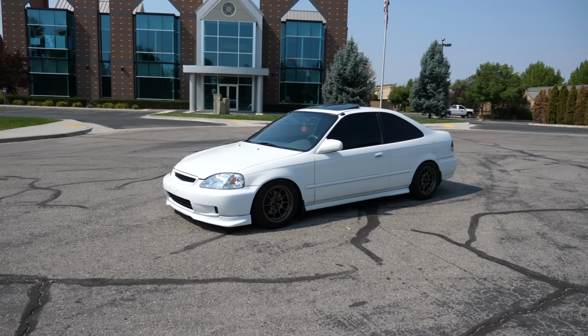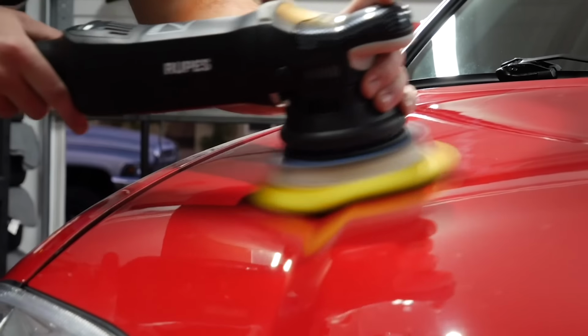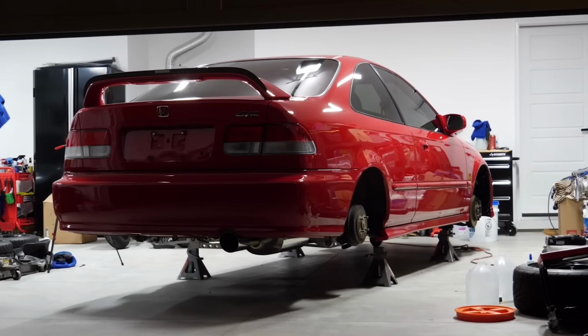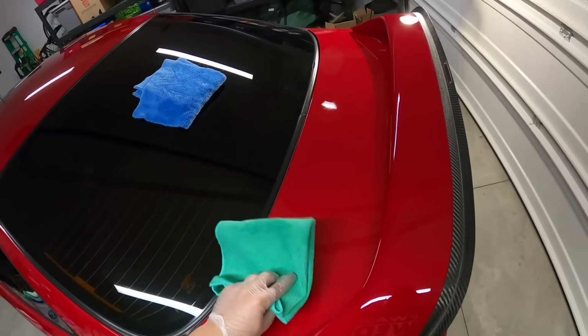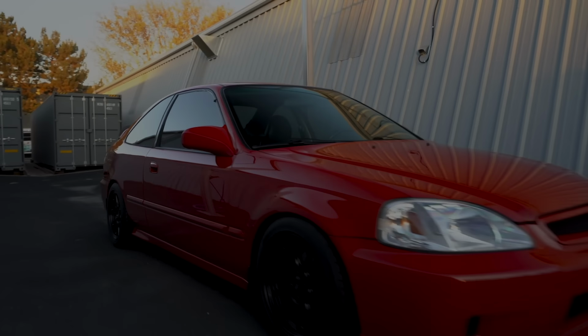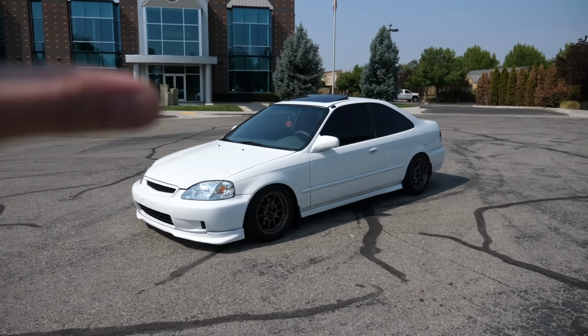Now, the process I used was something I've filmed in a previous video. A little less than a year ago, I did a full correction on the red Civic, really bringing that paint back to life. I highly recommend checking that out because I did not film the process on this car. Basically, I did a two-step correction on the car with a machine polisher, a couple different pads, compounds, and polishes, and tried to refine the paint to the best of my ability.